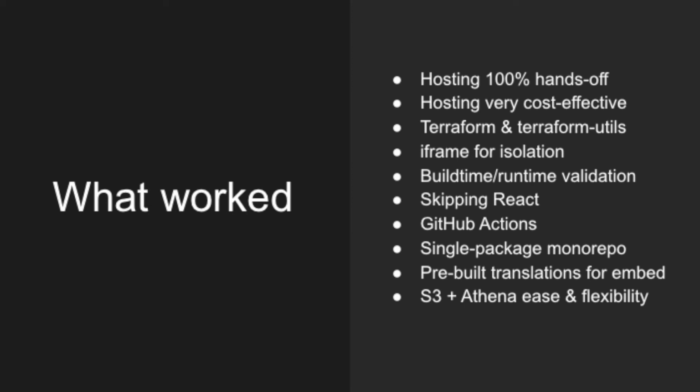Well, I was very, very happy with the hosting setup. It has horsepower when you need it, and it's very cheap when you don't. And you generally don't need to do anything with it. It just works. I was also very happy putting some of our Terraform modules to use. They definitely allowed us to go really fast in the beginning because they set up most things for you, and you just have to plug them into each other.